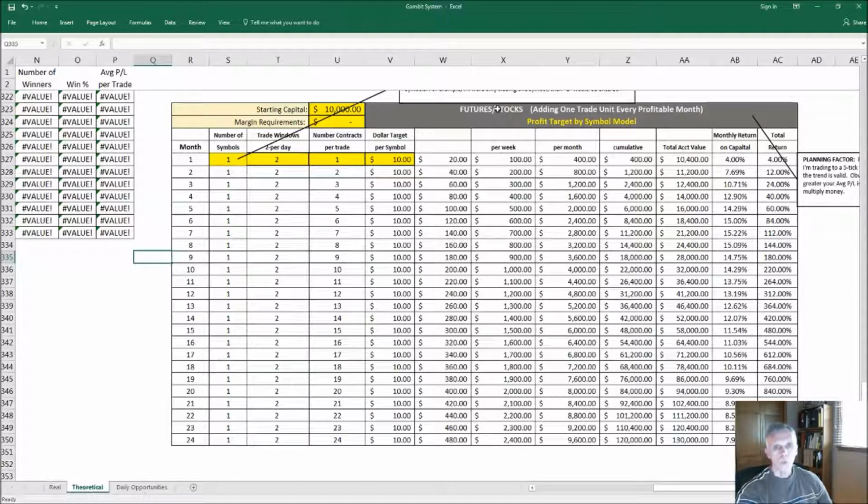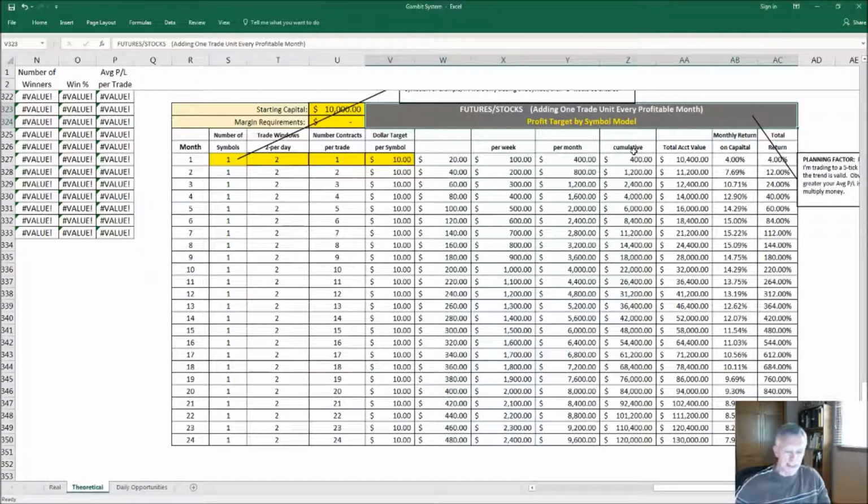All right, so here's one of my projection models. This model adds 1 trade unit every profitable month. Now you might be saying, you're not going to be profitable every month. Well, trading a method like this, you have a very, very high probability of being profitable every month. There's only one place I know that does this live in front of everybody. Their methods aren't quite like mine, they're close, but the CFRN guys trade this live in front of everybody, 2 hours every morning, and I don't think they've ever had a losing month.